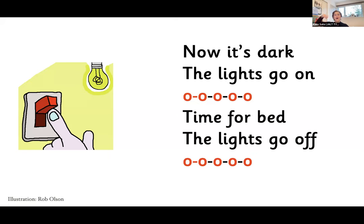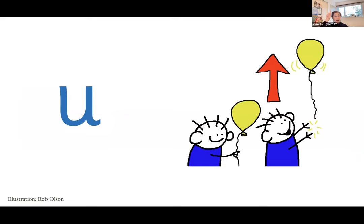Okay, let's do oh, oh, oh, oh, oh. Ready? Now it's dark, the lights go on. Oh, oh, oh, oh, oh. Time for bed, the lights go off. Oh, oh, oh, oh, oh. Very good. Well done. Okay, splendid. So, a, e, i, o. And finally, u.